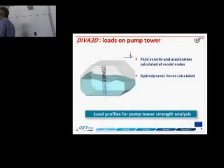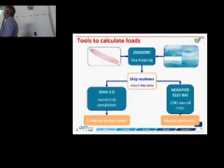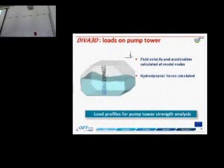So here we go. This is calculating the global force, the global motion of the liquid, and so from here we can calculate the drag forces on the pump towers. So that helps us to work out the strength of the pump tower.